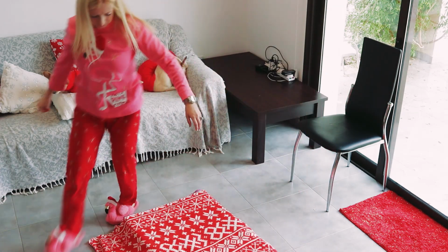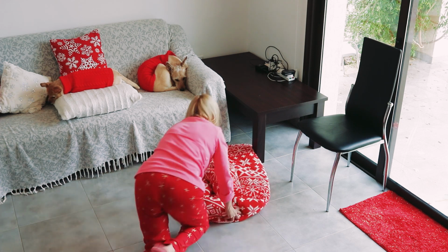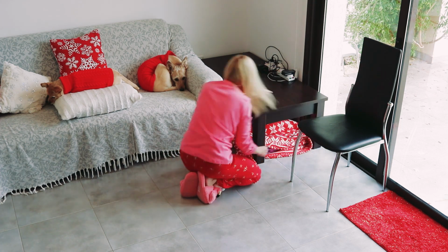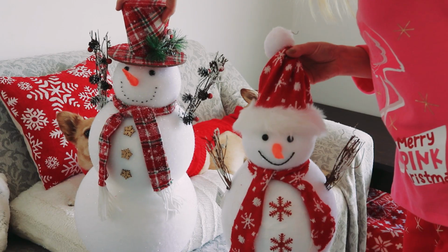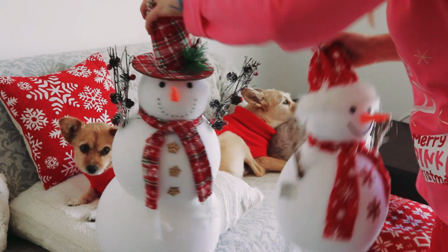One of Phoebe's favourite hangouts is under this coffee table on this duvet. So at Christmas time, I cover it up with this bright, gorgeous, fluffy blanket and it brightens the corner up beautifully. I'm thinking my Christmas tree is going to sit on the top of this coffee table in the corner. Until then, these two gorgeous snowmen can brighten up my corner.